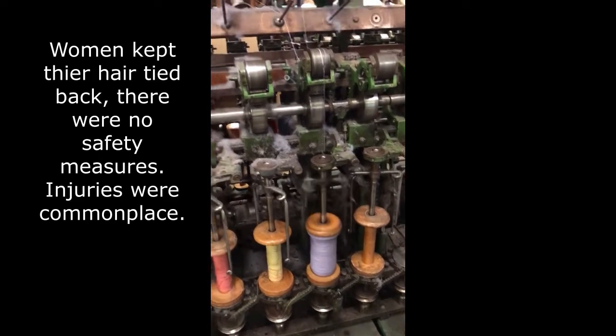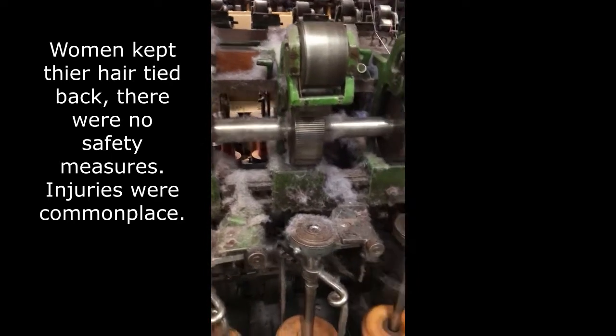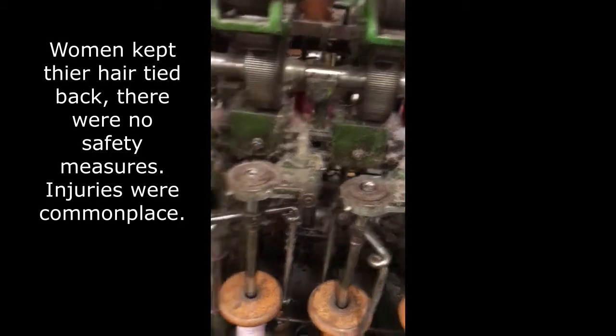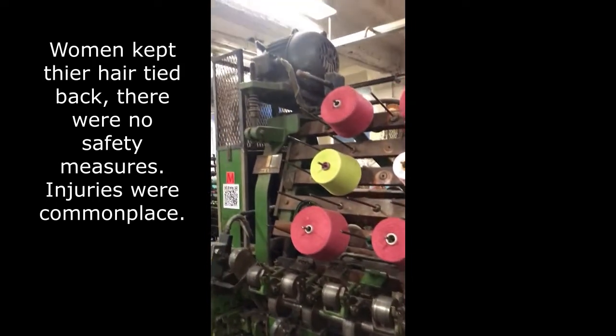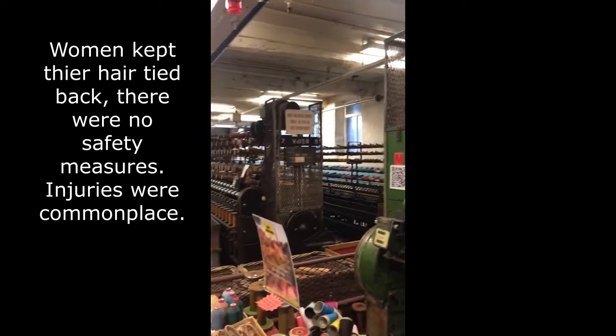Can you see all the links? Yeah. So that would be the rear. All of the machines working.